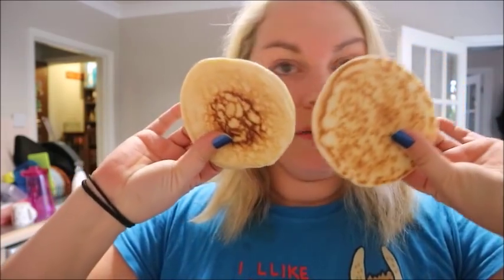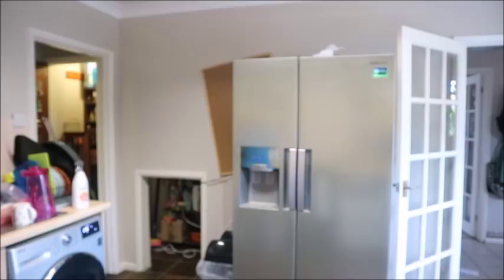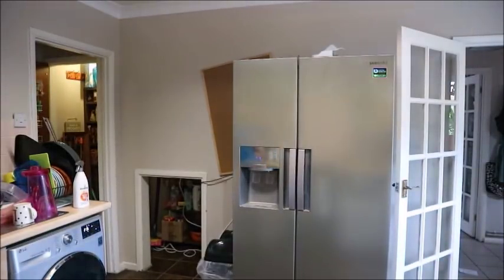Oh, they smell good. So they look like this. They smell really nice. I'm going to put them in the toaster for a bit and we will see what happens. Wait there. I put it on really low because I don't want to burn them. Please excuse the state of me. This is bed hair. Yeah, we'll come back in a minute.